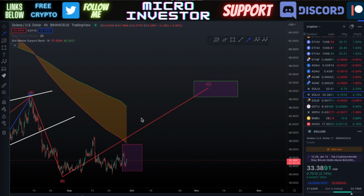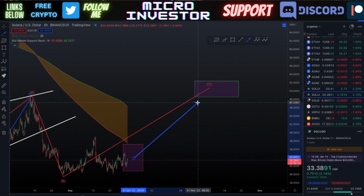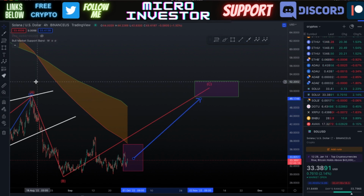With this scenario, this bull market support band is updated every single week. It works on a weekly basis, and since we are going to line up with it very soon, I think that the upside for the month of October is what's really going to help see that price pump, and do a lot of retracement from where we got within that wave A.